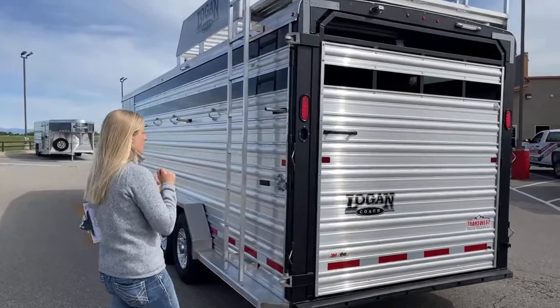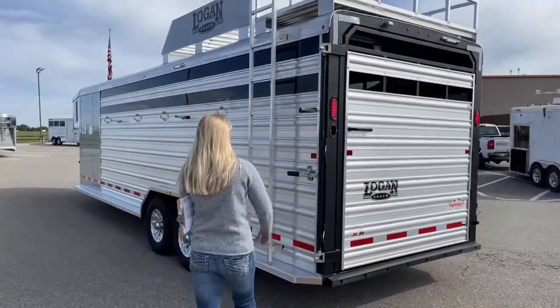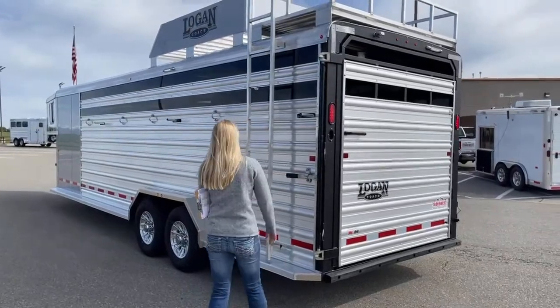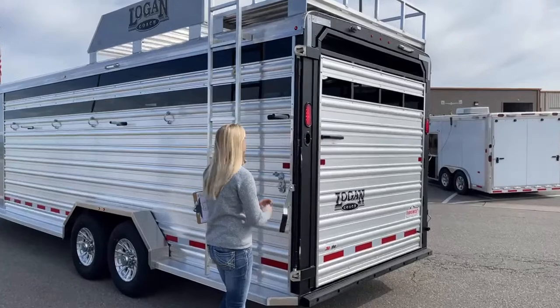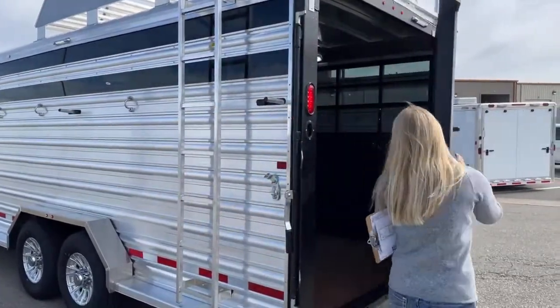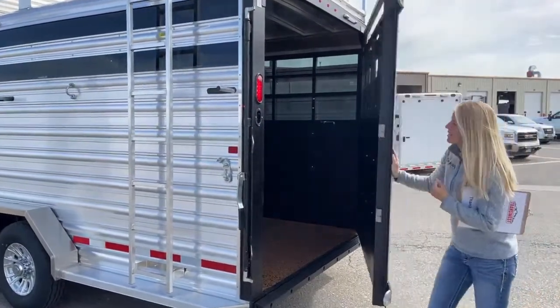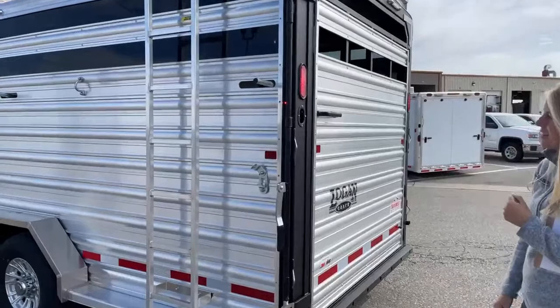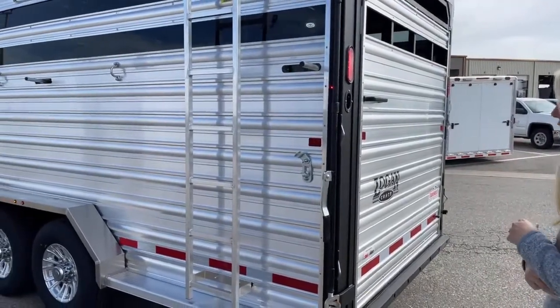Don't have to worry about if for some reason it didn't latch all the way, flying open, going down the road. You've got the secondary latch to secure it. If you need to, it's really easy to open. You've got this thing that just pops it open, pushes wide. I love how these Logan stock combos operate. They're just so easy to use. Gives you a lot of flexibility in what you're hauling.